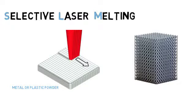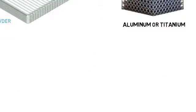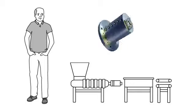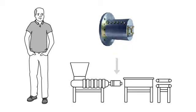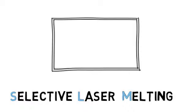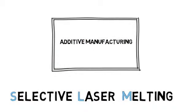After the solidification process, a solid material layer is formed consisting, for instance, of aluminum or titanium. Mr. Müller's new die for his production machine is manufactured in the same way. So Mr. Müller is able to use the new die straight away to produce the new profile. In general, SLM as additive manufacturing method provides benefits for the production technology of the future.